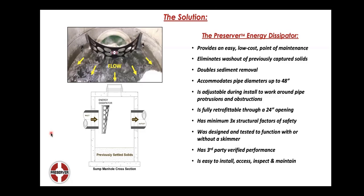Some of the other points of the dissipator: like we talked about, it's a cost offset for long-term maintenance, an easier point of maintenance. Nearly eliminates the washout of previously captured material. Double sediment removal. The dissipator as well as the skimmer accommodate pipe diameters up to 48-inch. Everything is fully retrofittable through a 24-inch casting, and there's a reason for that, which we'll get into later. But with that said, it is retrofittable, but probably 95% of our installs are for new construction.